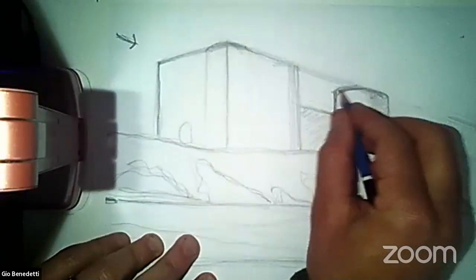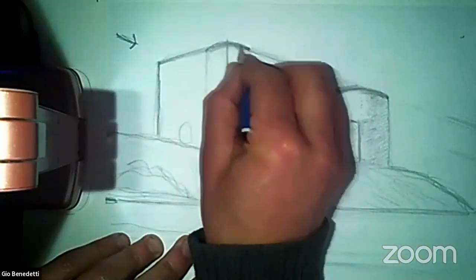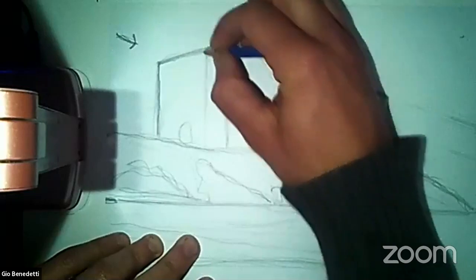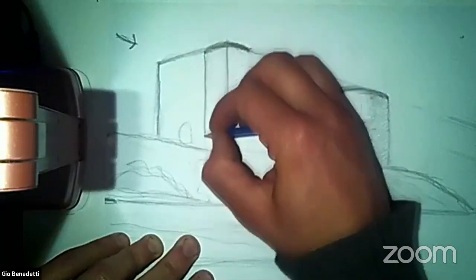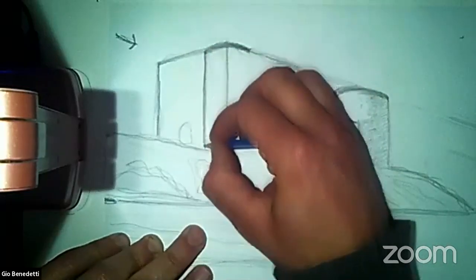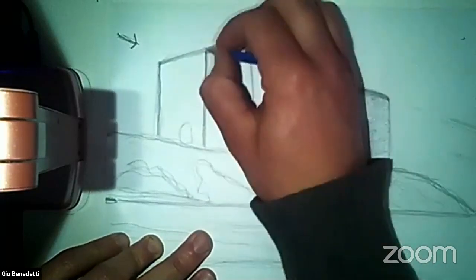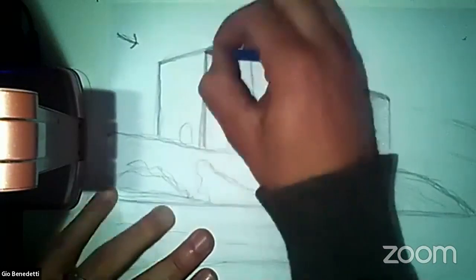I'm going to see this curve that I did over here. I'm going to do the same type of curve up here. And then these towers get a little bit wider at the base. So if you want, try and bring your line instead of going straight down. See how I'm going to kind of come out just a little bit. Maybe a little bit more on this side.